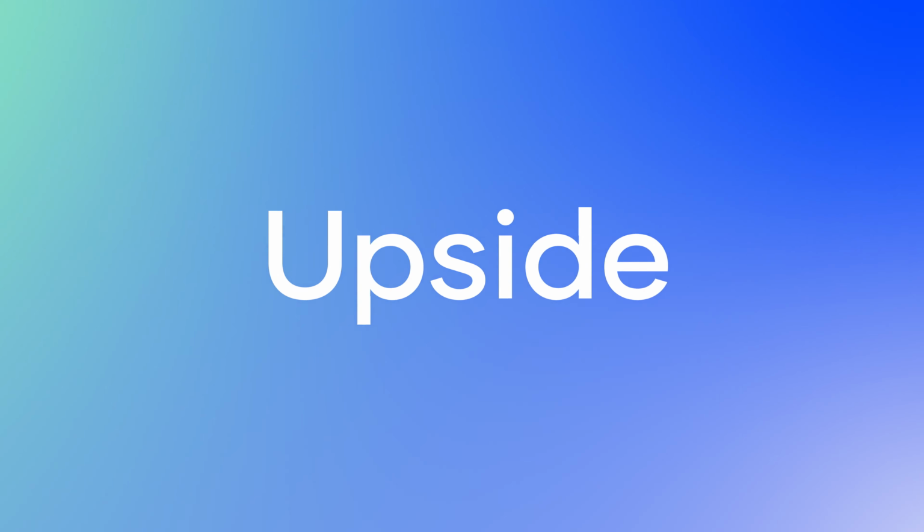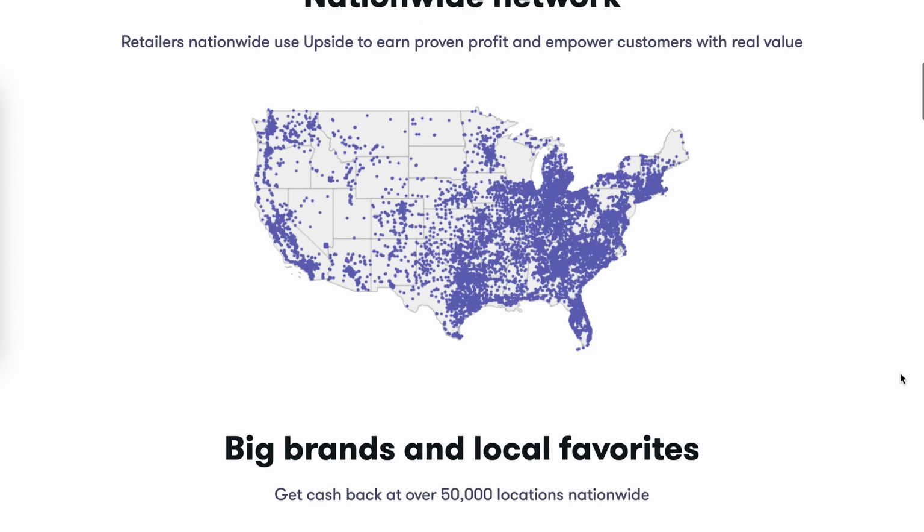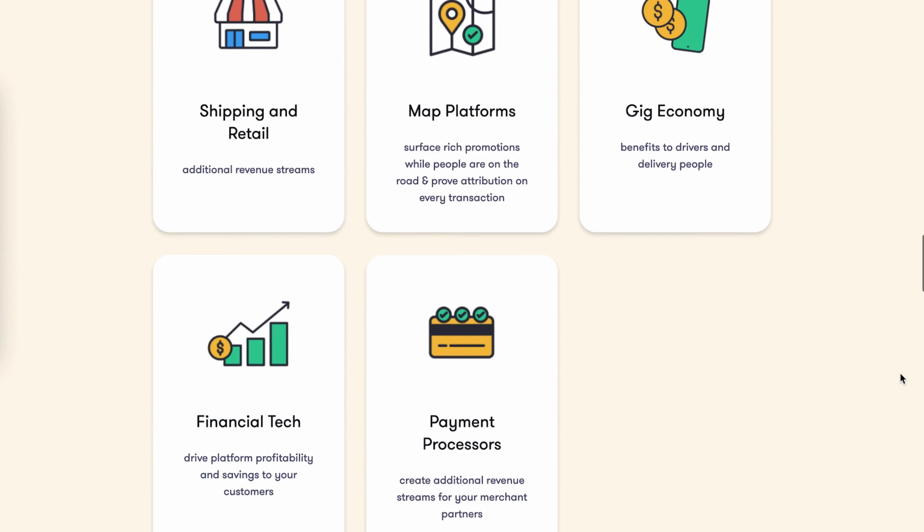Next up is my favorite app on the list, Upside. Upside is a cashback app that specializes in everyday purchases and necessities like gas, restaurants, and groceries rather than retail. They're partnered with over 30,000 gas stations and over 50,000 total locations, including restaurants and grocery stores across the country. And this number is growing.